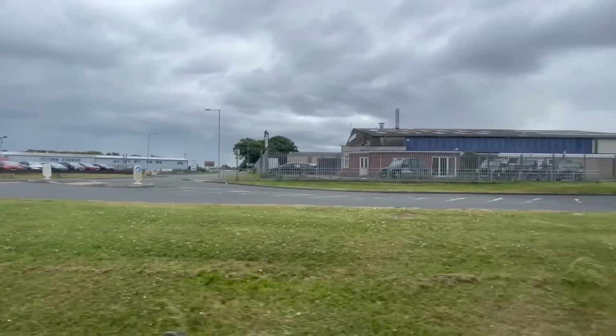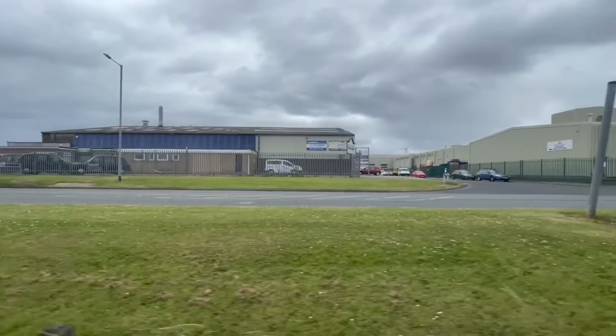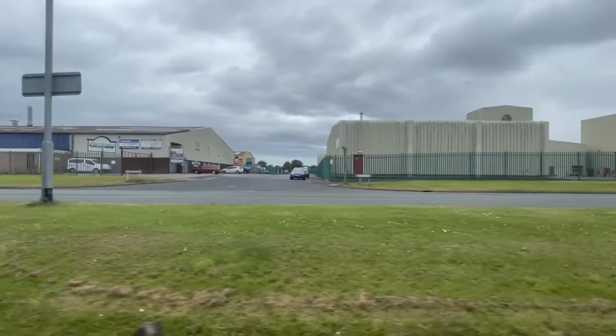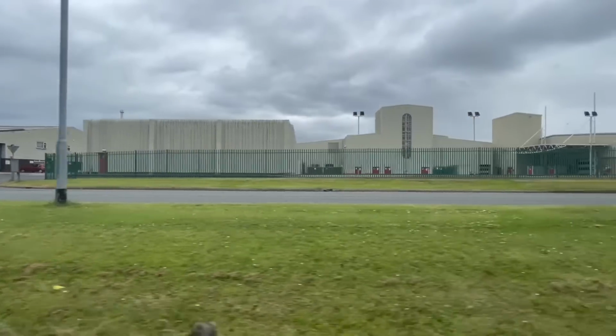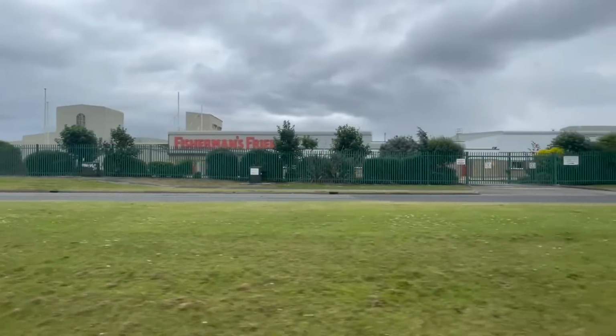That's the main road over there, which takes you round the back towards Blackpool. Yeah, you see all this here now? This is all Fisherman's Friend. All this here, all this factory here, Fisherman's Friend, which is sold around the world. The Fisherman's Friend factory there.